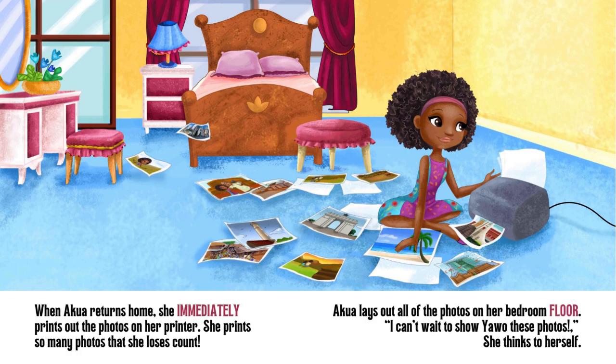When Aquia returns home, she immediately prints out the photos on her printer. She prints so many photos that she loses count. Aquia lays out all the photos on her bedroom floor. "I can't wait to show Yawo these photos," she thinks to herself.